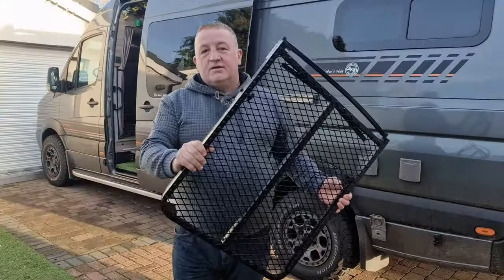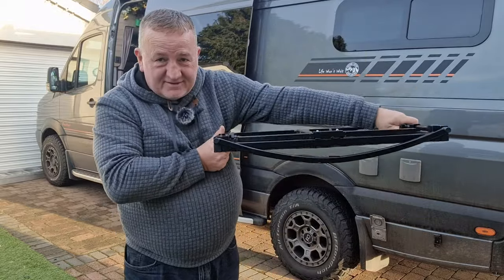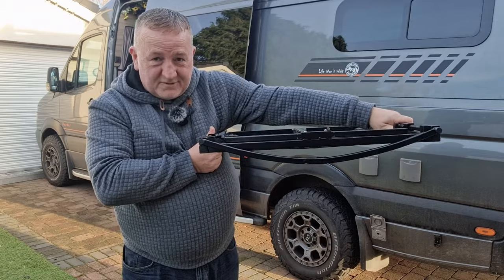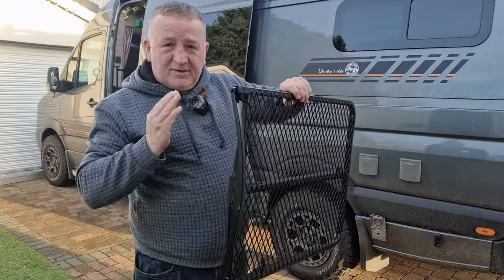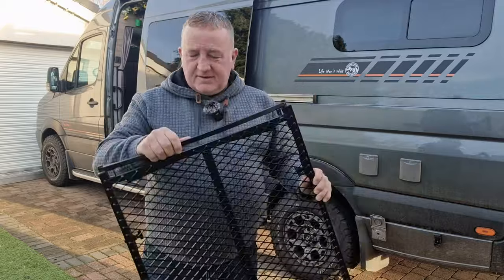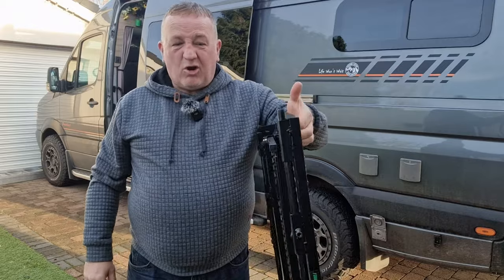Absolutely love it. The tyre table comes flat packed. That is it. That is how flat it comes. You can store it away, and that's like the grab handle to slide it out. We have this set down the side of our van. It's really easy to grab and just pull out. And, you know, there's not a lot of weight in it.